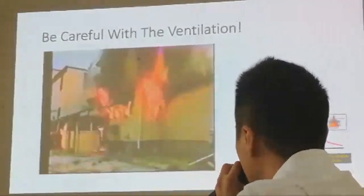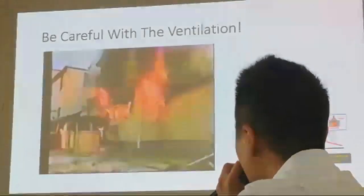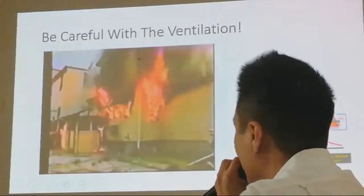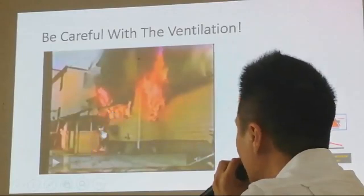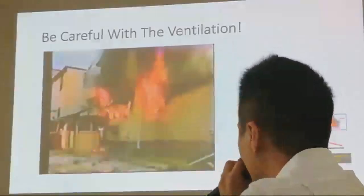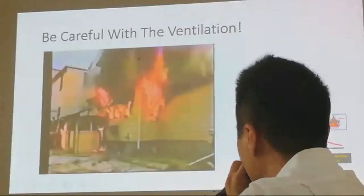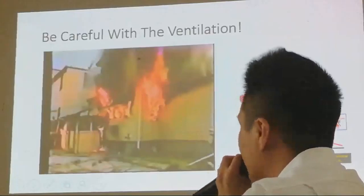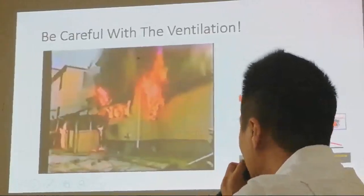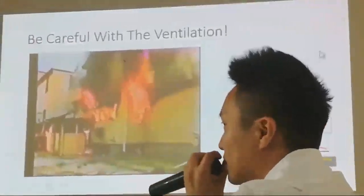Then, you see this part? It's growing, but it cannot grow any faster because the ventilation is not enough, since the windows and the door were closed, so there is not sufficient air supply for the fire inside. But when someone breaks the window, more air goes in, burning increases rapidly and becomes flashover. So this is a very bad demonstration for firefighting. You should be aware of the ventilation.